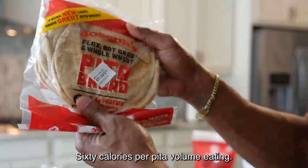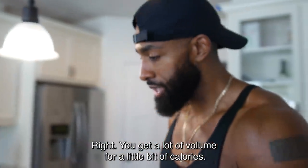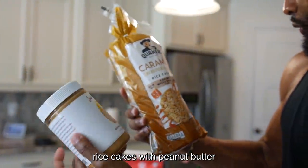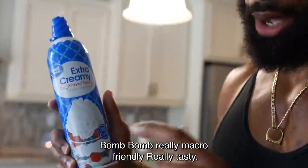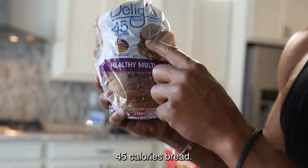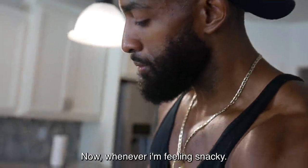So peanut butter, this is pita bread, right? 60 calories per pita. Volume eating, right? You get a lot of volume for a little bit of calories. So when it comes to snacks, rice cake is one of my go-tos. Rice cake with peanut butter and some whipped cream. Oh my God, bomb, bomb. Really macro friendly, really tasty, really satiating. 45 calorie bread, game changer. Grab you some of this 45 calorie bread.